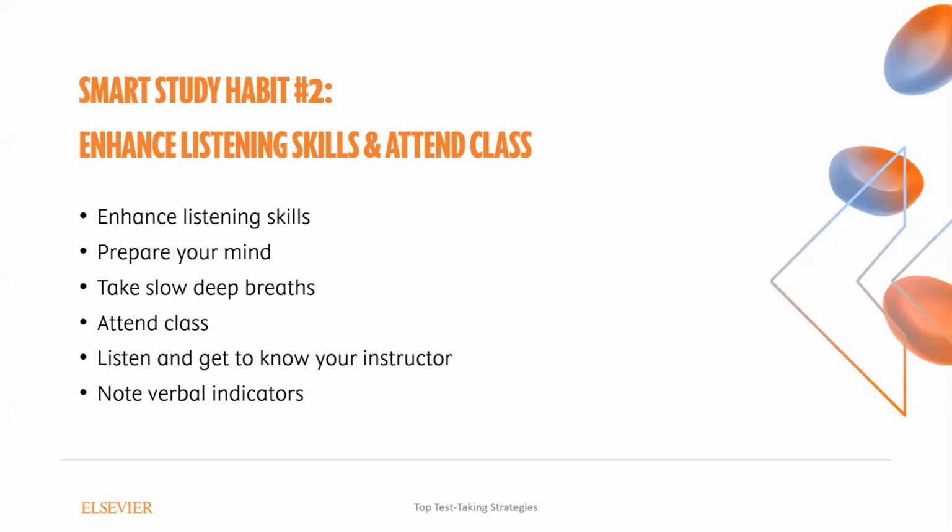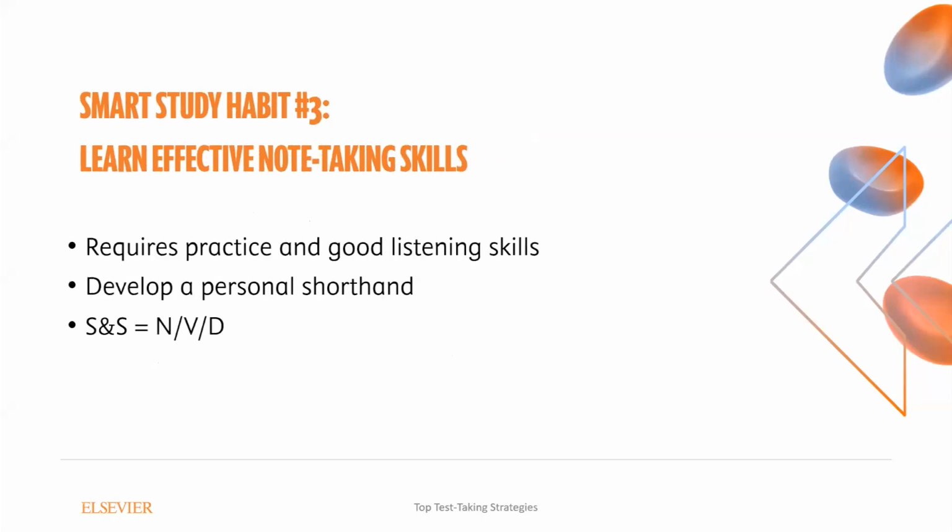All right, and then moving forward to smart study habit number 3, learning effective note-taking skills. Good note-taking is a talent. It requires practice and good listening skills. You need to take note of the significant points made by your instructor during lectures and also during any group work or discussions that your class is having.